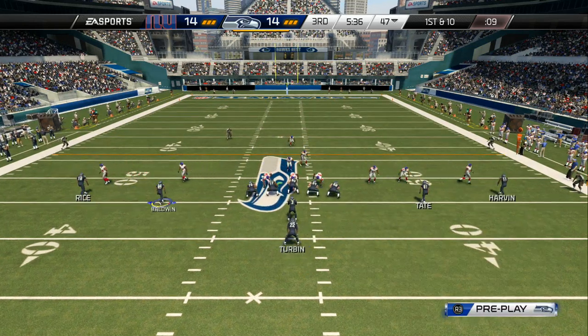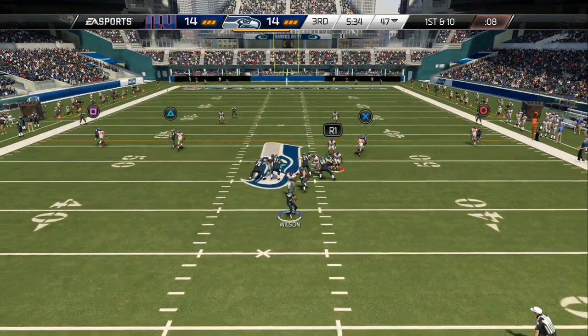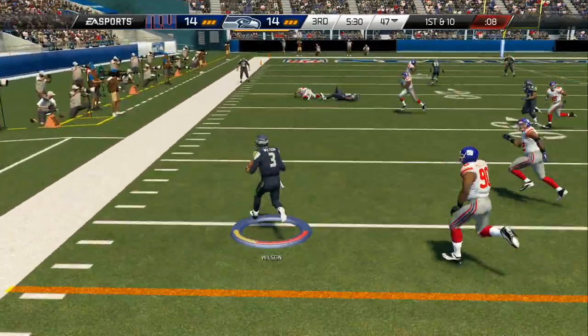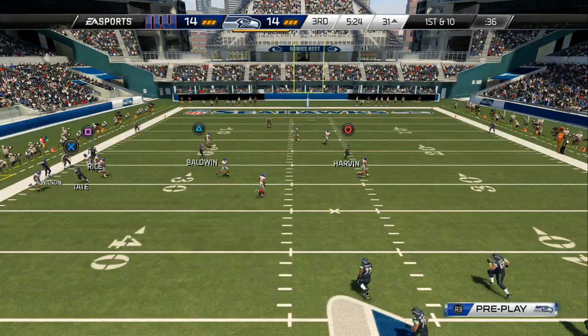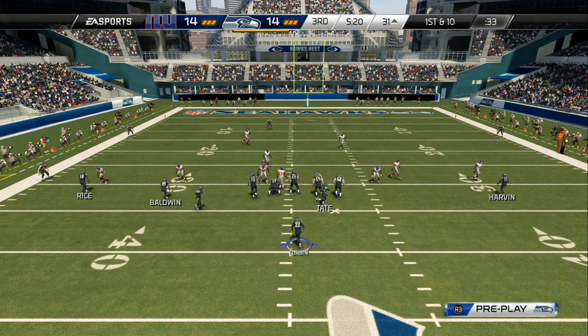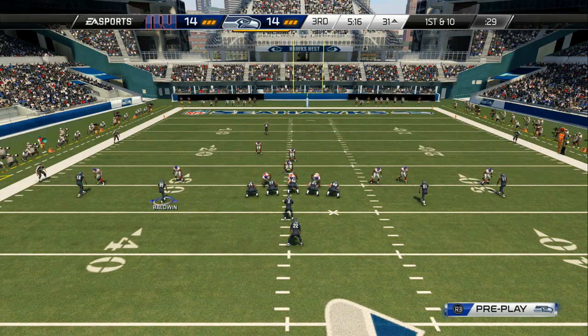Tate's lined up in the slot. Here comes the wide receiver in motion. Gonna take off with it. Breaks free. Quarterback giving himself up. Well, the defense put the pressure on the quarterback, but they didn't take advantage of it. He gets outside the pocket and then takes off down the field and picks up a lot of yards. Man, nice job by the QB. That was a big gainer.